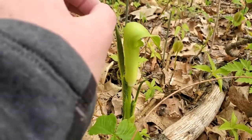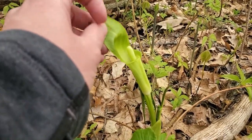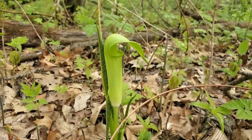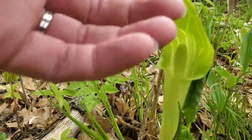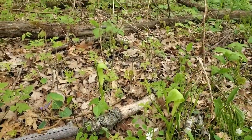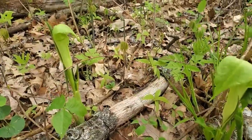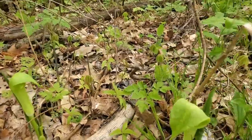But this little flower is called a jack in the pulpit. This is the jack, and this is the pulpit that it's standing in. These can be really easy to miss just because they're never very colorful. They can be kind of a deeper purple color, but even then they tend to still blend in really well with their surroundings, and those leaves can just kind of be easy to overlook. Hopefully we can find some in a little bit that might be a different color. These are pretty light colored, but I'll see what I can find.